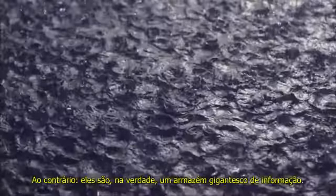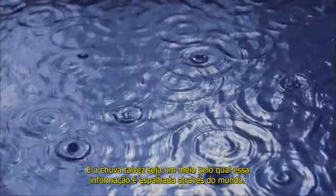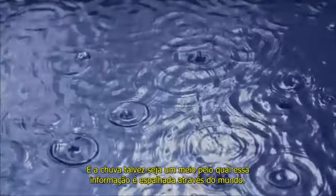And the Dutch, living at the mouth, when they drink that water, they're also drinking all that information. Thus, the world's oceans would no longer be something that separates us, but instead a giant storehouse of information, and the rain would perhaps be a data medium carrying information to the world.